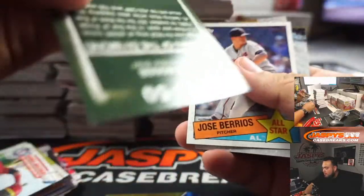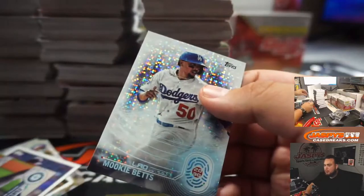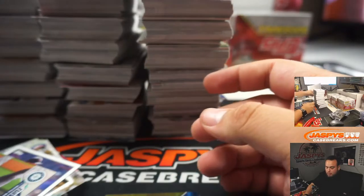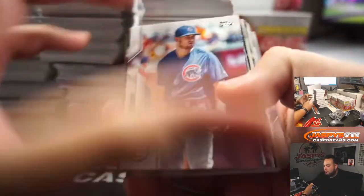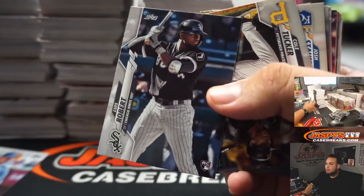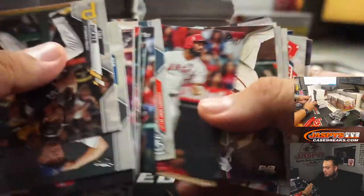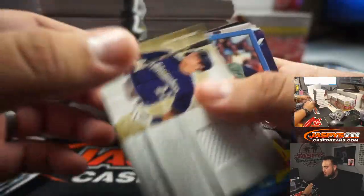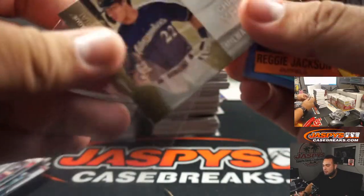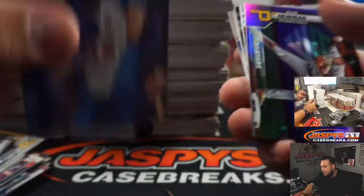Chris Bryant foil. Mookie Betts. Even better. Luis Robert, which was a sharp one I had to look for. I guess it's backwards, right? Christian Yelich, relic. Ah, gotcha. All-Star Reggie Jackson. Dylan Bundy to 2020.